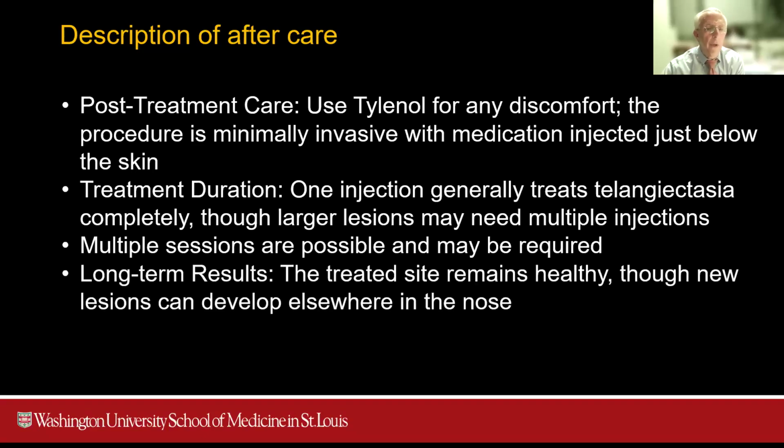Long-term results, the treated site remains very healthy. And that's the one thing that really struck me when I started using sclerotherapy, as compared to what the nose looked like after laser and electrocautery. The sclerotherapy mucosa looked so healthy, pink and normal. There were no signs of all the trauma and injury that I would oftentimes see after using laser and electrocautery. So it's very, very impressive how the wound site looks so healthy after sclerotherapy.